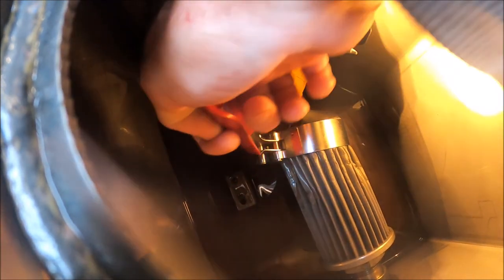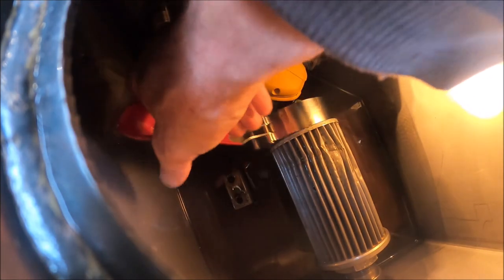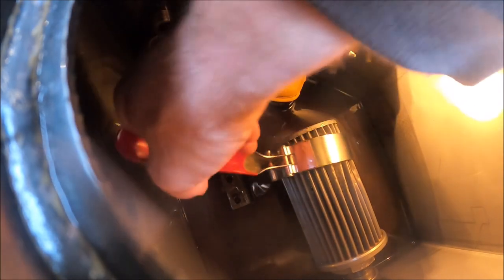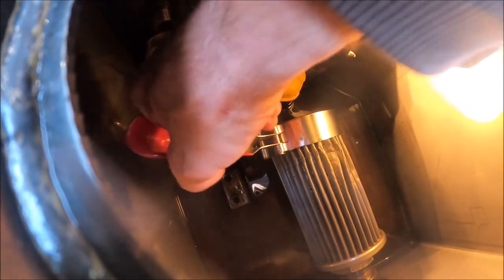I think it moved. It moved. Holy crap. All this time. This is day two of this. Probably get my hand in there now and turn it, but like my dad always said, use your tools, boy. Use your tools.